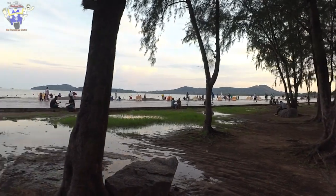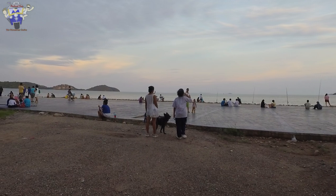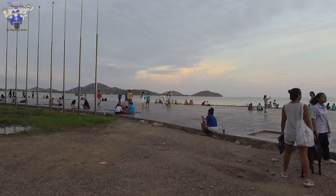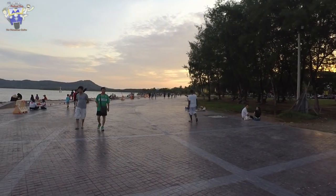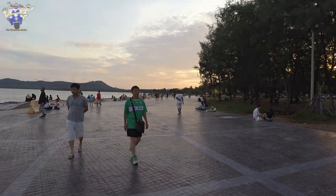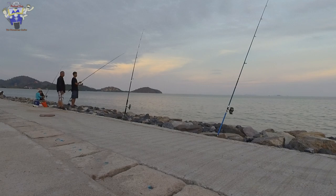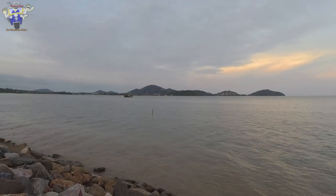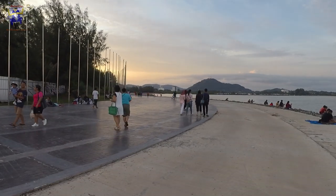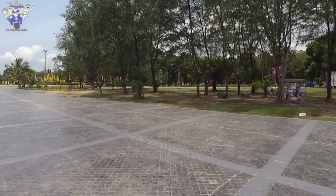As you can see, we're right on the coastline. Some lovely, lovely views here. So really this is a good place to visit any time of the day. If you prefer it quieter, then during the daytime when people are at work, the local families, etc., you're going to find this area a lot quieter. As you can see, there's not many people about at the moment.